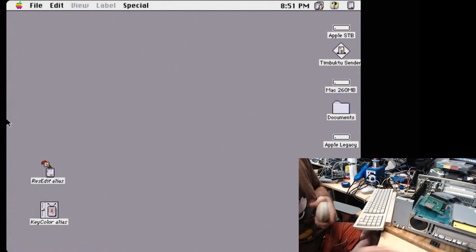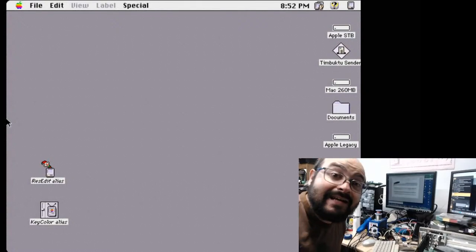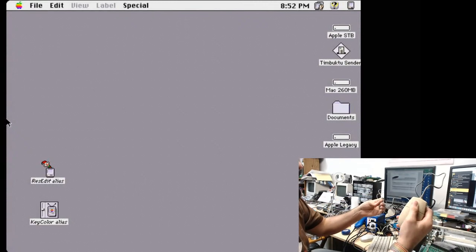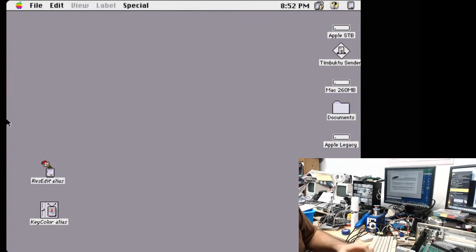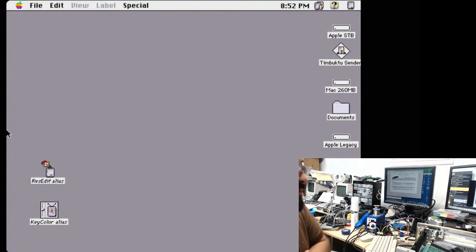Hey, it's Greg. Thank you very much for the super chat there, buddy. I appreciate it. There we go. We got click in there. Click, clickety click click. Let's plug this mouse in. Do not hot swap your ADB devices unless you want it. All right, that's much better. Cool.